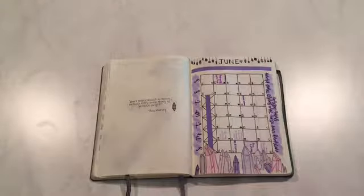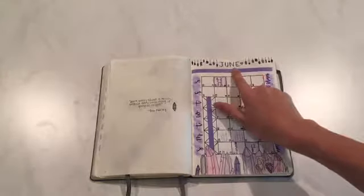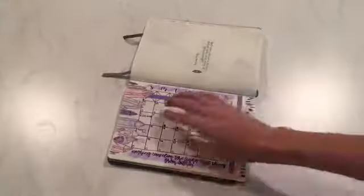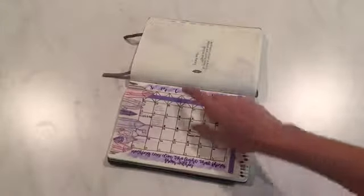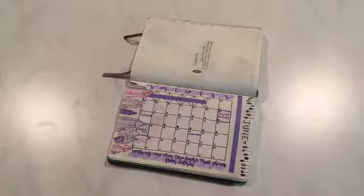This calendar, like last time, you read the title vertically, but you actually read the calendar horizontally. We have crystals coming from the back, and I also have another quote: "Nothing can dim the light that shines from within." I just found that on Google.